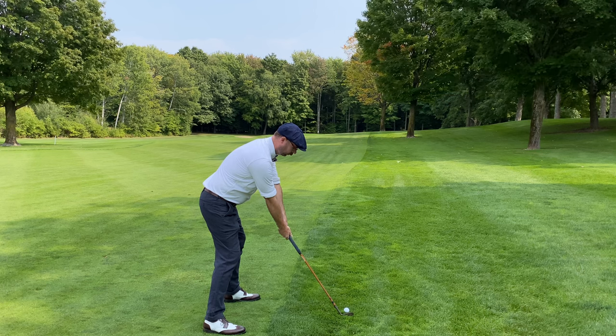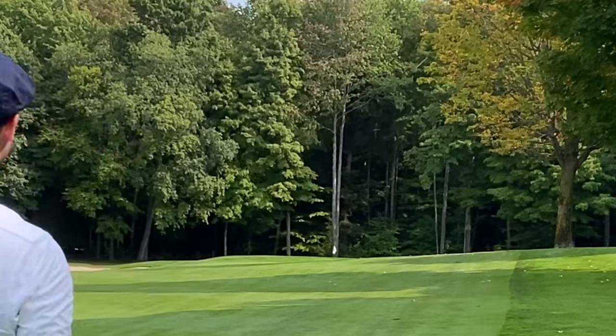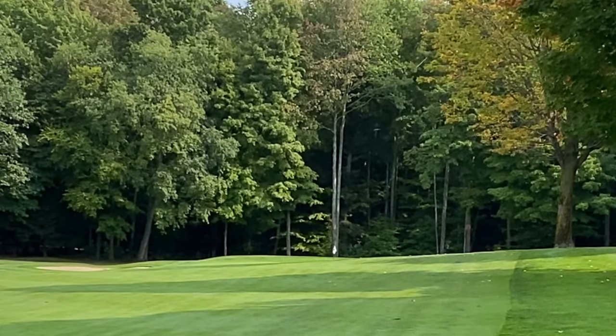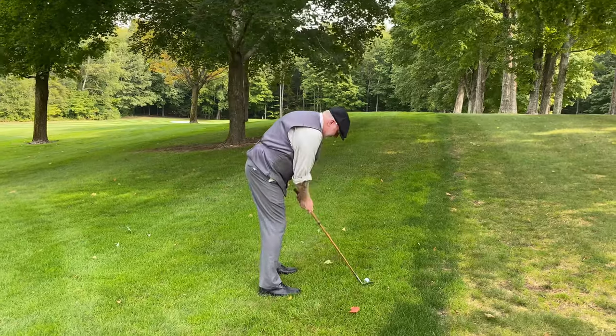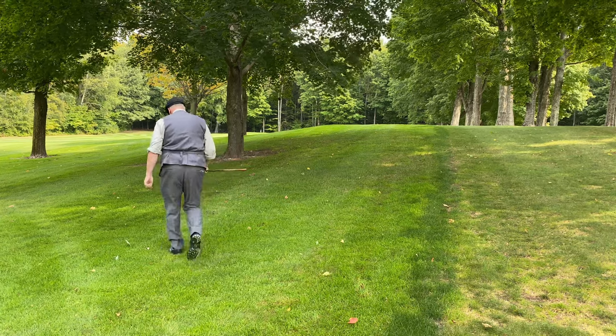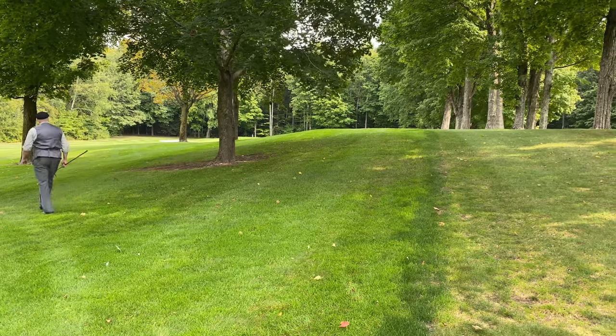So another shot. Fortunately, I'm only a little more than 100 yards out from here. Are you on? I think I'm on the front at least. Yeah, good contact there. Nice. I think that's going to end up pretty good. That's what I wanted. Yeah, that was a great shot from Andy right there.